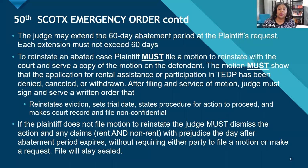But once they do file the motion and they serve it on the defendant, the judge must sign and serve a written order that basically reinstates the eviction. That means they're going to take it off of being confidential. They're going to set it for another trial date. They're going to give you the procedure for action to proceed. And they're also going to make all court records and file non-confidential.